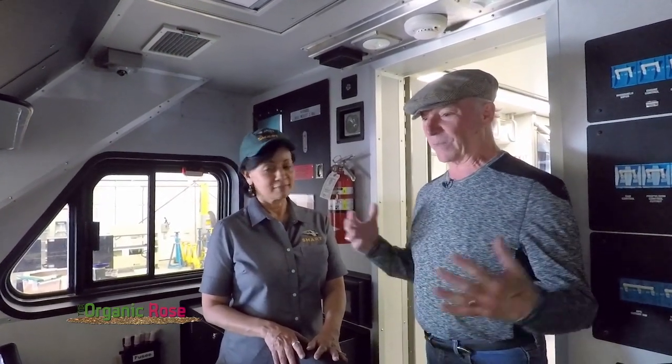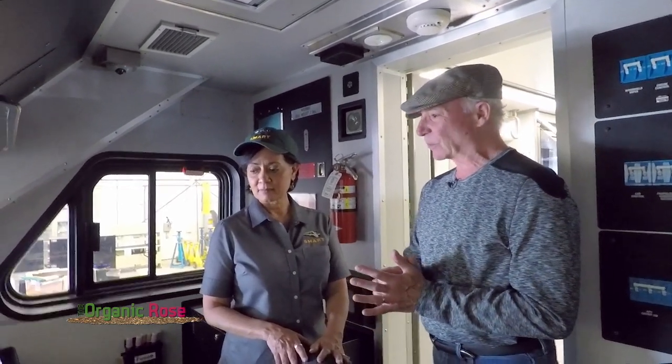Wow, I mean, for this big of a vehicle, there's not a whole bunch of controls. Is it mostly because it's computer operated? Yeah, it's a very sophisticated system.